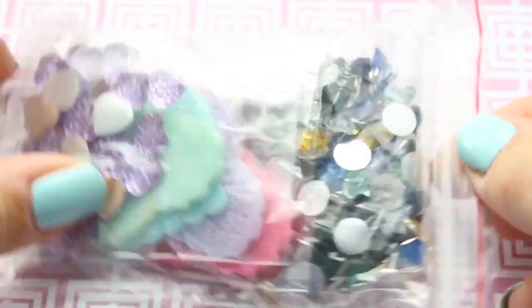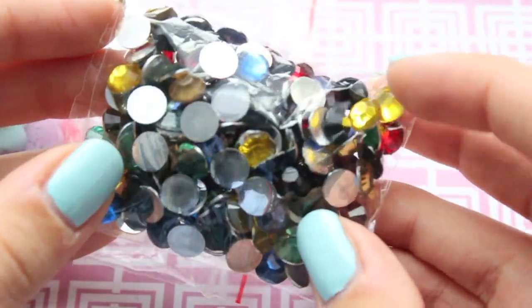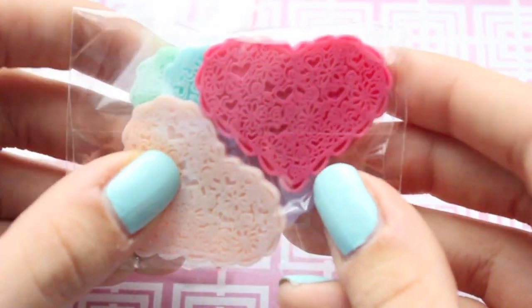Then she sent me some cabochons and rhinestones, so I'll just show you what I got. First are these rainbow colored circular rhinestones, which are so pretty and shiny. Then are these hearts, which are the prettiest colors ever. They are a nice pastel color, and I just absolutely love these. They are so, so pretty.